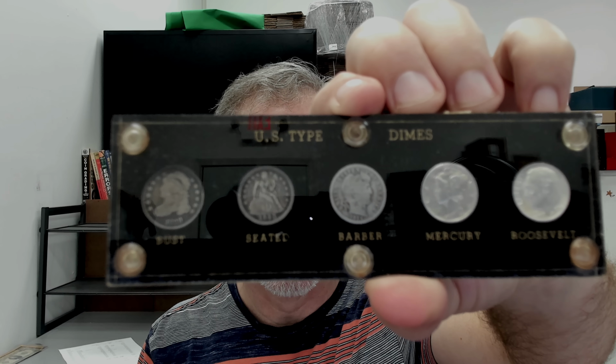Also, going to share some of these. I got some other coins that we purchased, and there are some sets and things like that, and we're going to take a look at those.